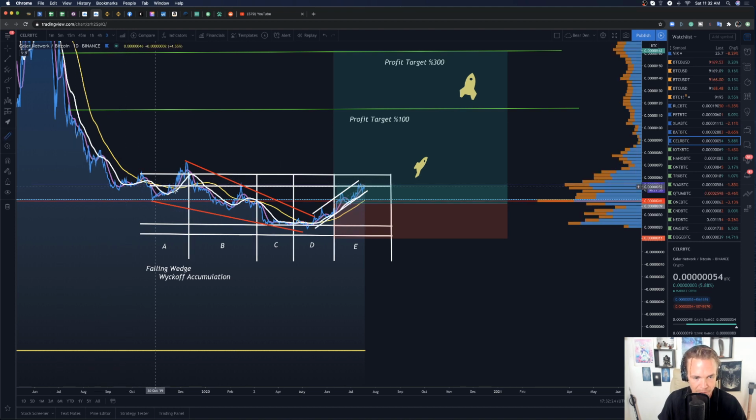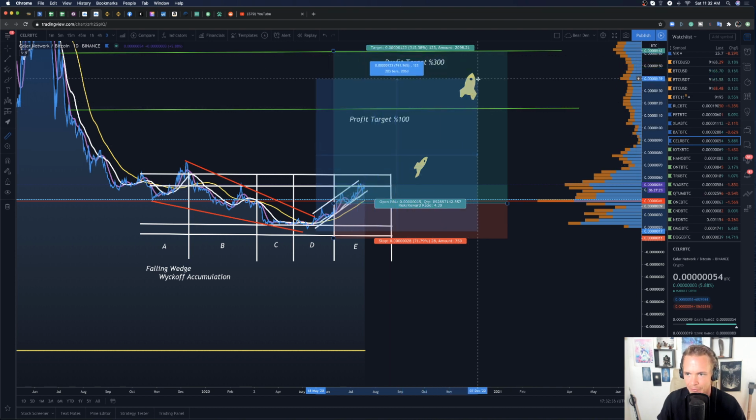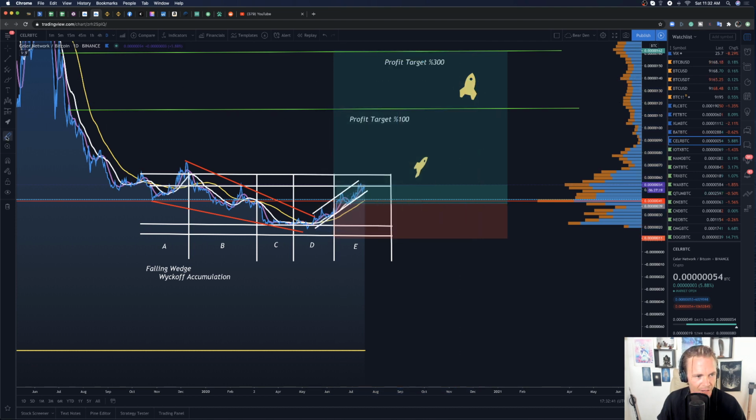So here we saw a beautiful multi-month falling wedge, and as soon as we broke out of the wedge, we started an ascending channel through phases D and E of the Wyckoff. We're going to go to 100, probably almost 300% profit targets, maybe around 200 here. Sorry, that was a really big gain target.